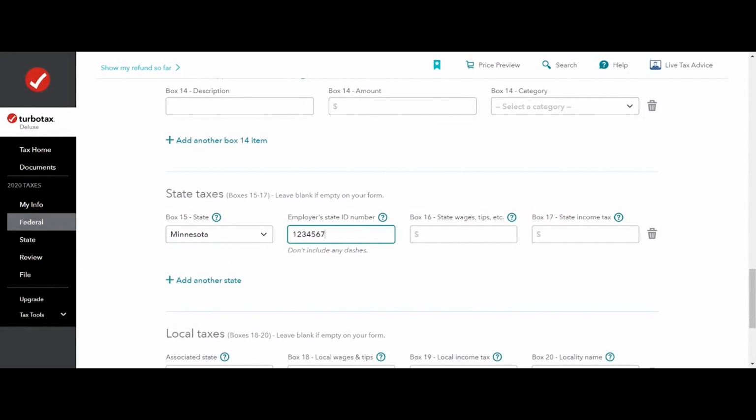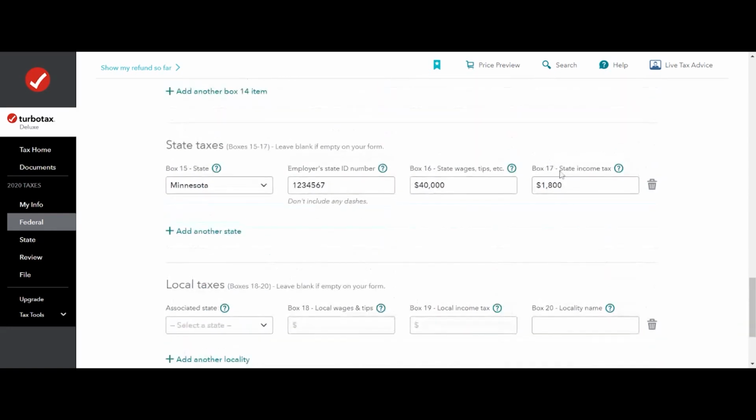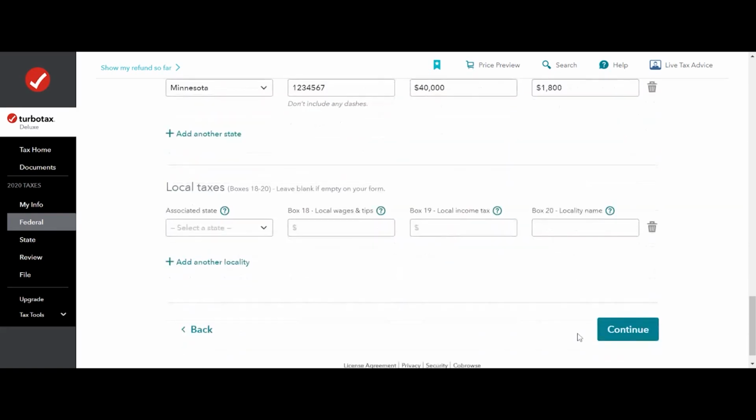State taxes. I'm in the state of Minnesota. That same EIN number, I made $40,000 that year. And let's say I paid $1,800 in state taxes. Just make sure you're double checking those box numbers and the number you're putting in so that everything matches up.